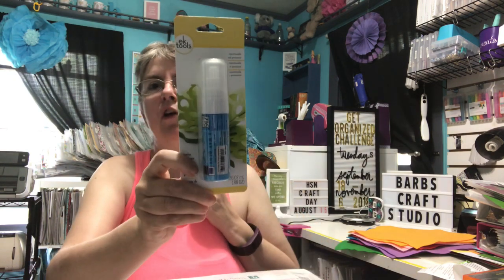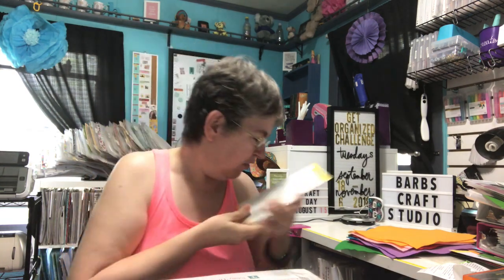I used my 50% off to get the Zig 2-way glue because I use this on my Cricut mats. I had bought a couple at Hobby Lobby, and I realized they were the wrong ones. They're just the pen ones. And while you could use them, it's a lot easier with the wider applicator.